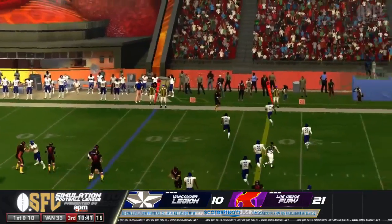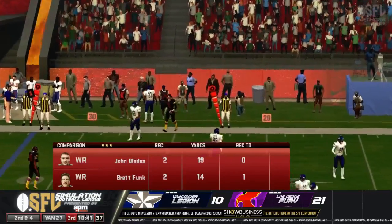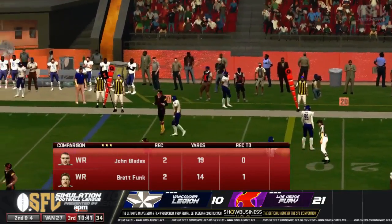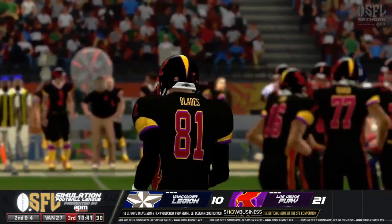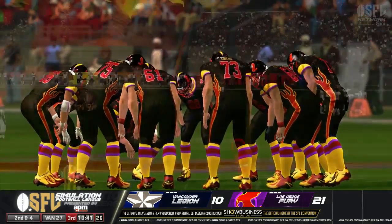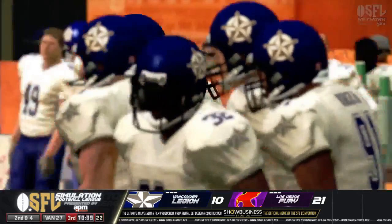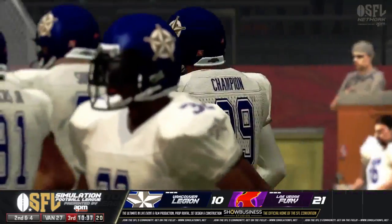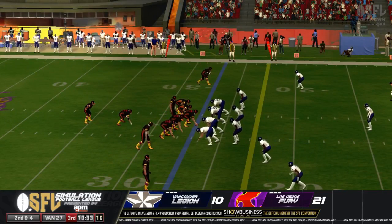Rahman dropping back quickly, throws it complete to the outside. That's a gain of 6. Can't quite tell what number that was, but it appears to be John Blades on the 6-yard reception for the Fury, and they already have it down to the Vancouver 27-yard line. 10:41 here to go in the third quarter, and already Vancouver's trying to dig themselves out of a hole here.